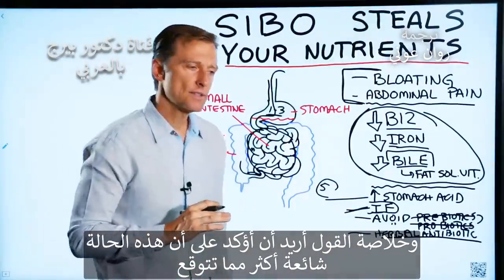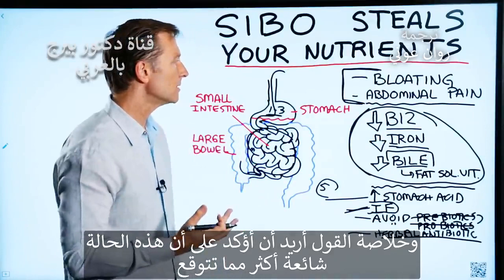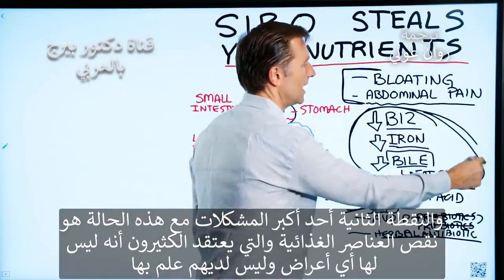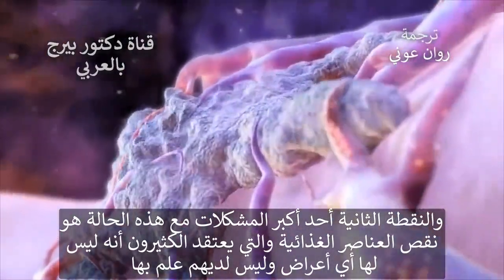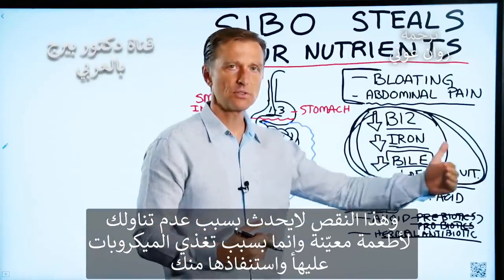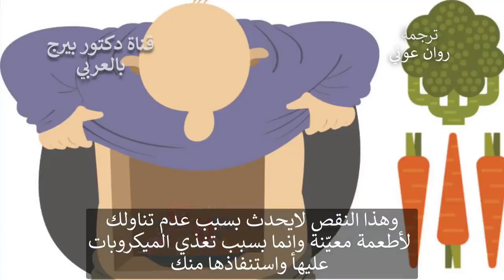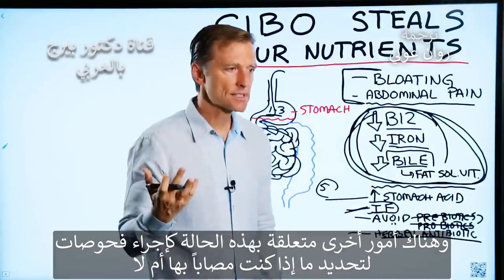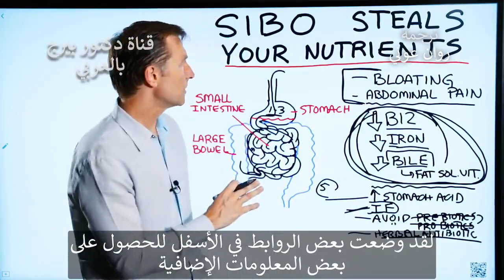So in summary, I wanted to emphasize that this condition is actually way more common than you might think. And number two, one of the big problems with this condition is the nutrition deficiencies that a lot of people don't realize could be creating symptoms that you're not aware of. So those nutritional deficiencies are not coming because you're not eating certain foods. They're coming because the microbes are actually eating them up and they're not giving them to you. Now, there's a lot more to this condition as far as getting tests to determine if you have it or not. I put some links down below for some additional information.